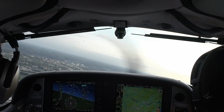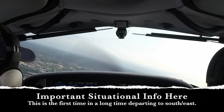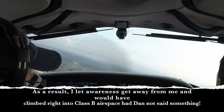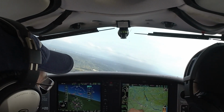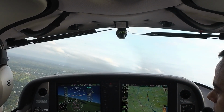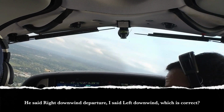So if we're going in this direction, then we can't climb past 1700. Right. Because we've got that shelf over here at 2000. We're over in the 2000. Yep. I wanted to just let them know we're doing a right downwind departure, runway 24.